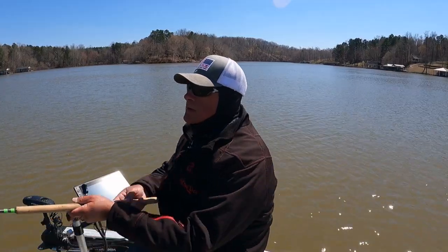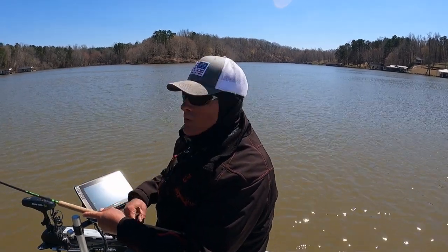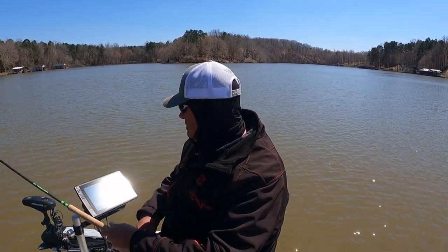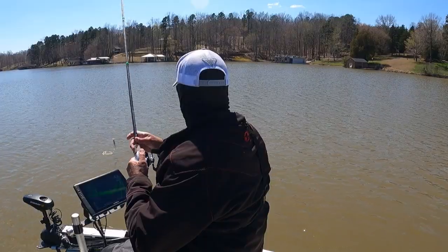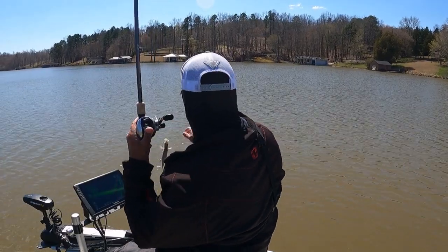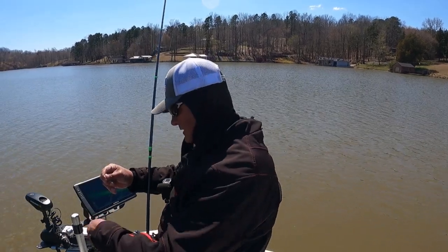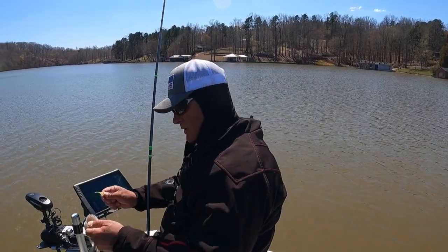Let's turn around here. I ain't tried my scoping rod. I need to get my scoping rod out here. Let me get my live scope rod out, my new one. Practice with it a little bit, y'all. See what's really going on. Well, there's the first one with the live scope pole, a little one, but worked out pretty good.